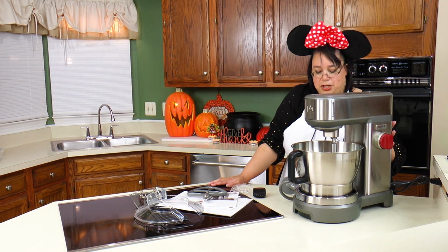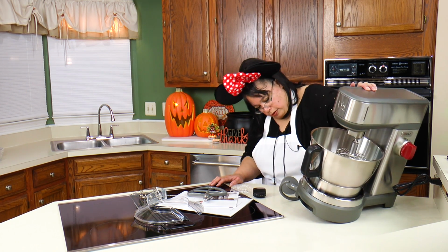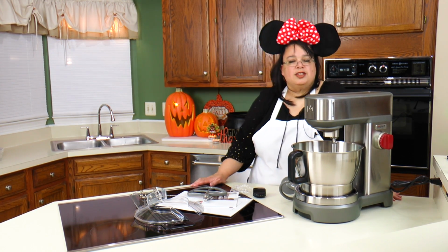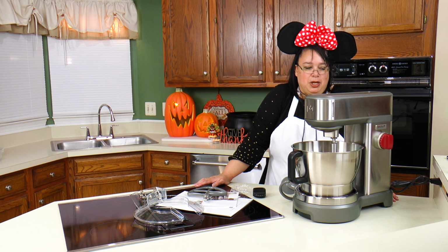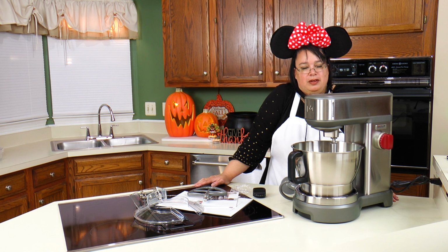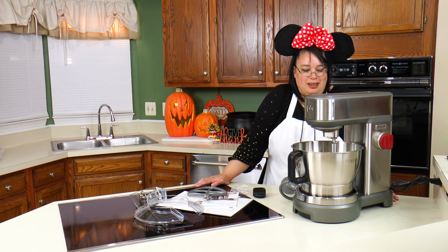It's a beast of a machine, I can tell you that. The base on it is flipping huge. I'm not exactly sure why it wobbles, but that's what it is. So we are going to do a full test and review of the Wolf Stand Mixer. It is in the house, and I'm ready to see what this baby can do. So stay tuned, because we're going to put it through the full Amy Learns to Cook review process.